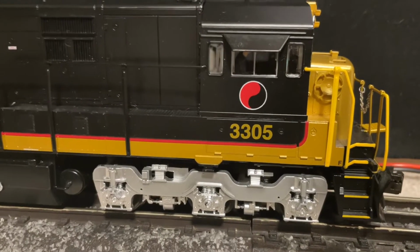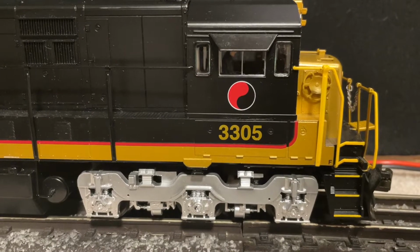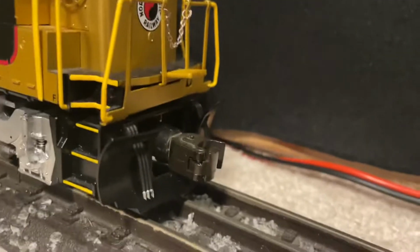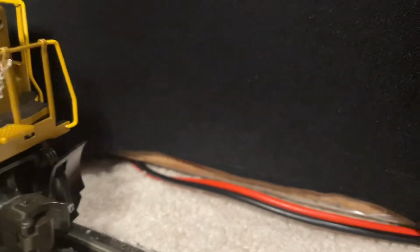And then also, from the factory, these units were delivered with black truck side frames, which is incorrect, so I went ahead and repainted them silver. And then I also touched up the MU hoses down here, painted silver tips on them, front and back.